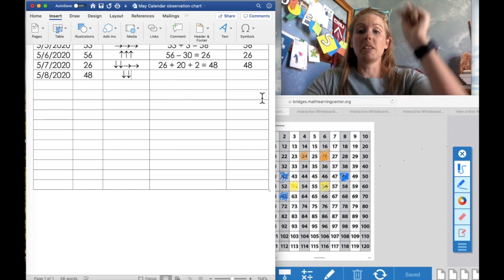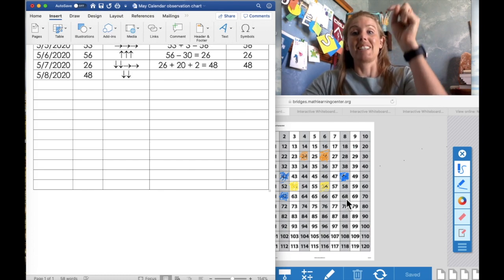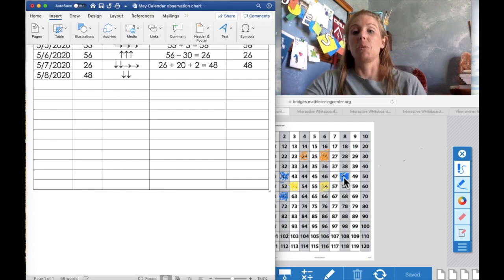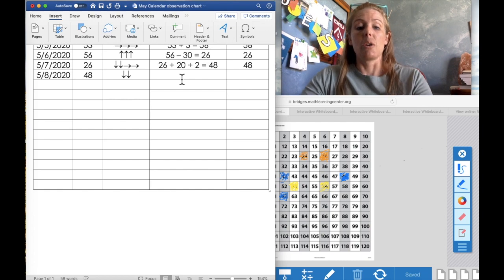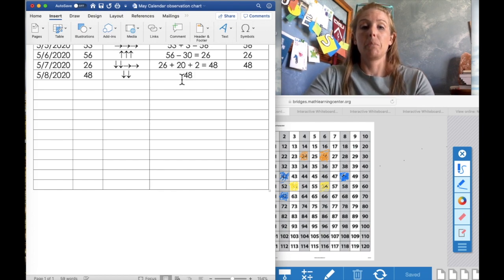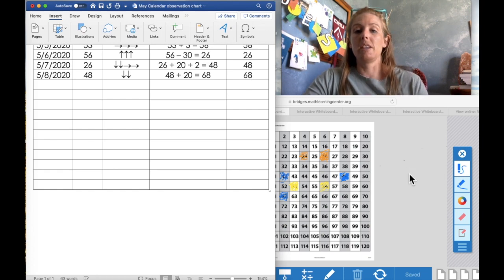Okay, 2 spots down. Let's look. We were on 48. And remember, when we go down, we are adding 10 each time. So we have 10 and another one, 20. So we are on 68. So our equation is 48 plus 20 equals 68, first grade. And I'm going to put in 68, and let's go ahead and color.